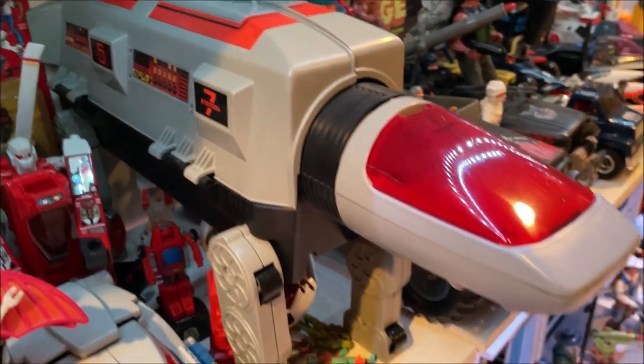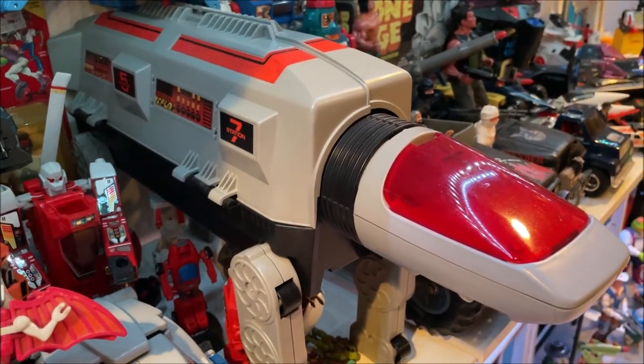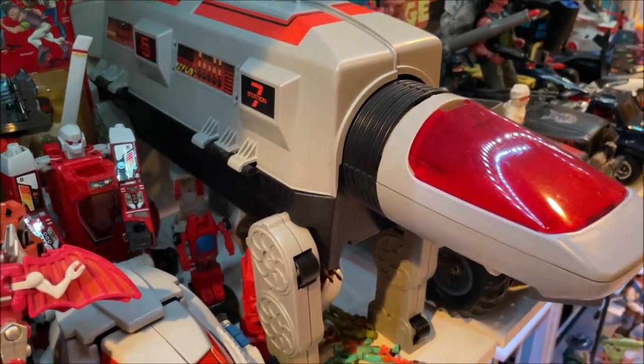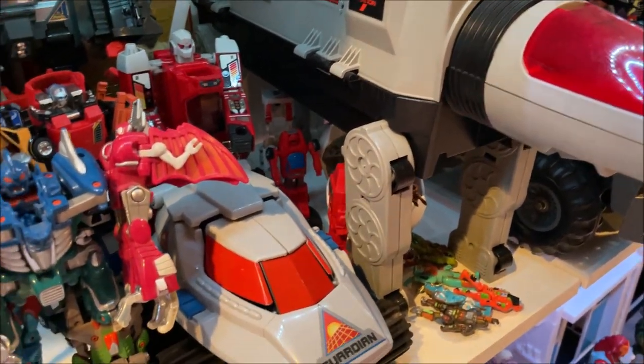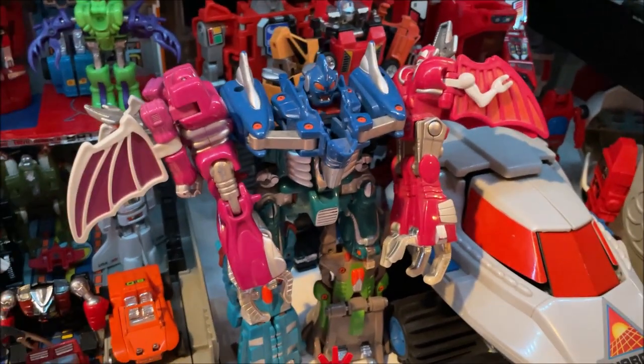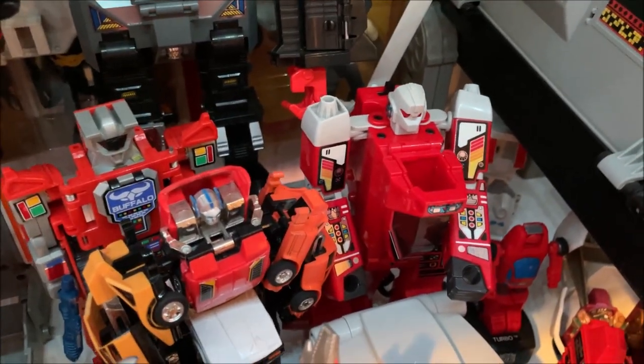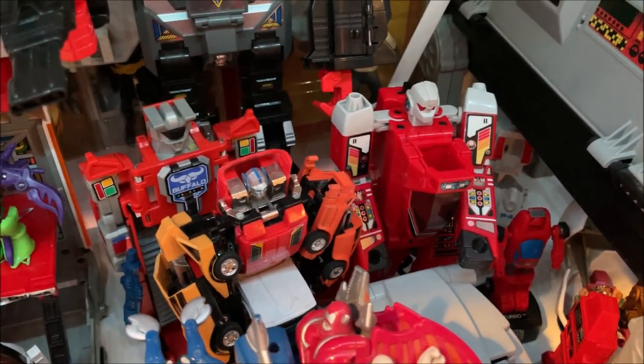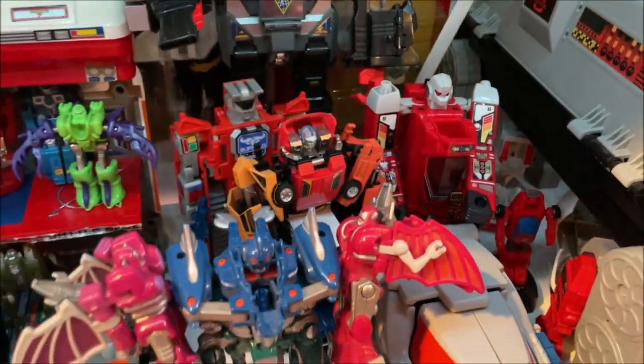There's the GoBot Guardian Command Center there, which is a great playset. If you sit it down and open it up, lots of playtime there. And Monstrous. And we got Puzzler. And also different, not GoBots, but very similar style of GoBot figures there as well.